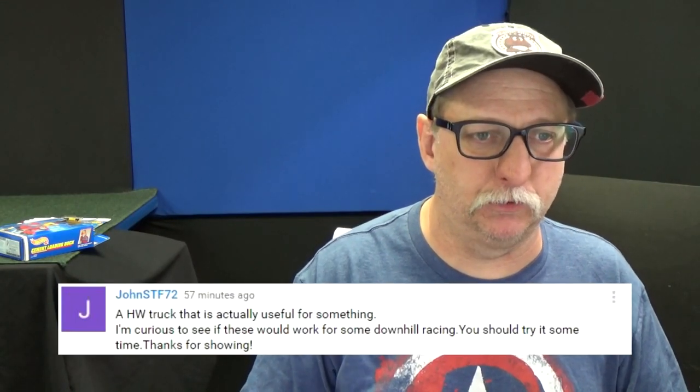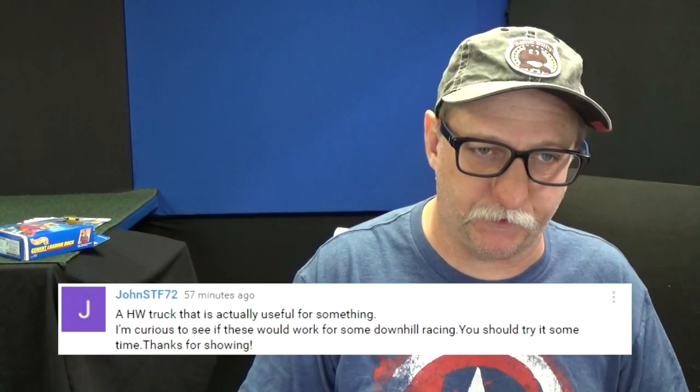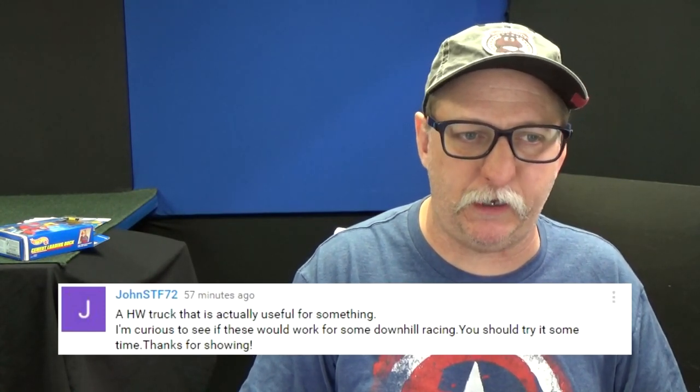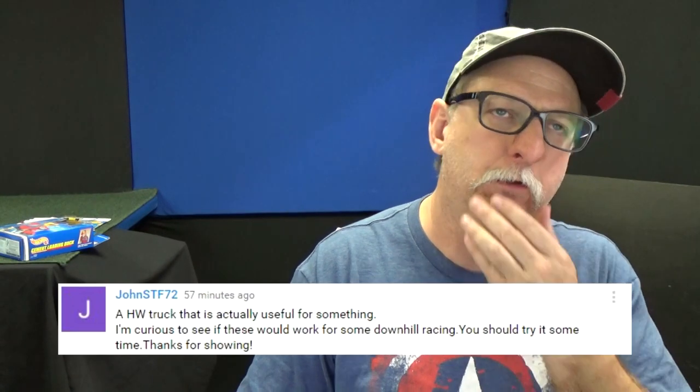And lastly, regarding the truck, John STF72 said, a Hot Wheels truck that's actually useful for something. I'm curious to see if these would work for some downhill racing. You should try it sometime. Thanks for showing.